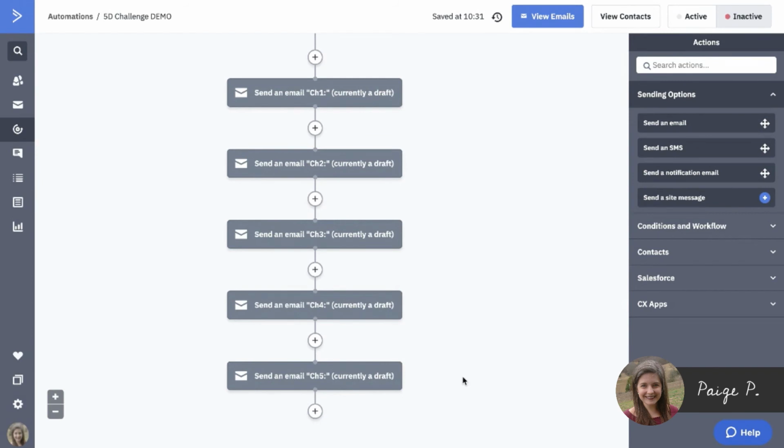Perfect. Now we have all of our emails set up as placeholders. You can see they're all in a draft. We have them named at least with the number, like challenge 1, challenge 2, challenge 3, challenge 4, challenge 5. And then once you go in and set up the email content, then you can change this name just to add like the topic of the email.